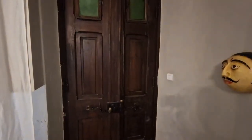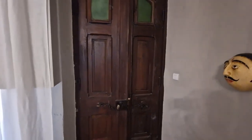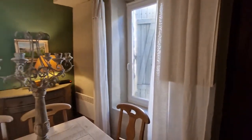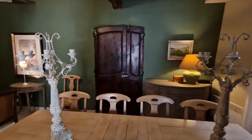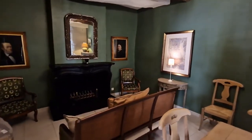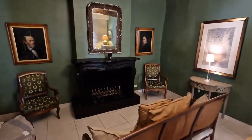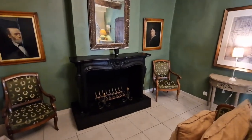we find the original front door of the house. So it's not blocked up or anything. The current owners don't use it as a front door. The previous owners didn't use it as a front door, but there's nothing to stop you doing so. The house is already connected to high-speed fibre optic internet, which is always a bonus in this day and age. And then here you've got a rather nice fireplace with mantelpiece.